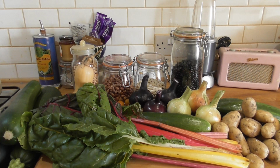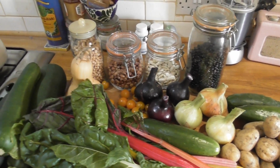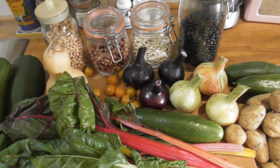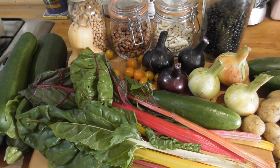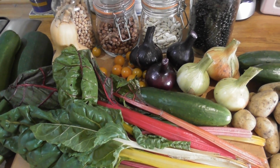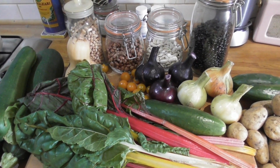So, let me sit down. I really need to sit down, and I'll talk you through what I'm planning to cook with this gorgeous lot of beautiful fresh goodies. Oh, the colours, aren't the colours utterly magnificent? That's what we want. We want to eat an absolute rainbow of colours. Reds, purples, oranges, all the shades of green, a little bit of yellow, and some beige, and orange in the squash. Okay, meal plan.